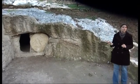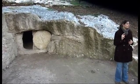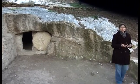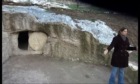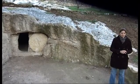And when all the niches are full and they need more space, they take old bodies out, of which only bones are left, and put the new body instead. But because they believe in resurrection, they still have to keep the bones. They don't throw them away, they just move them out of the niche and put them in a stone box called an ossuary that should be inside the tomb.